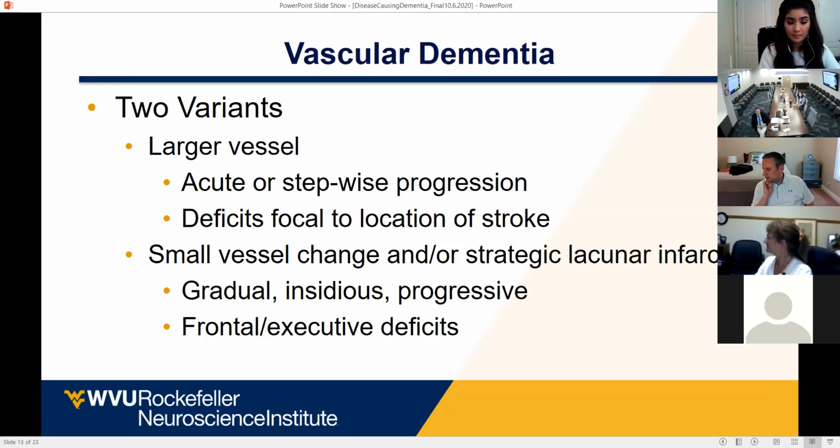Behaviorally, these patients, though, they present with different types of memory problems. They have a lot more attention and reasoning and speed problems, and some memory retrieval problems. Let me show you real quick a couple pictures so you can see what this looks like. Next slide, please.